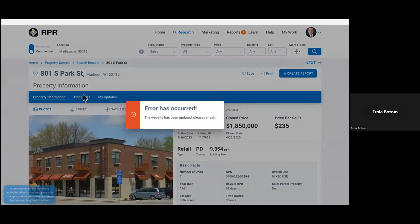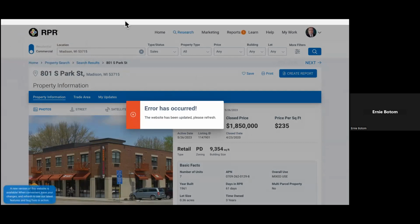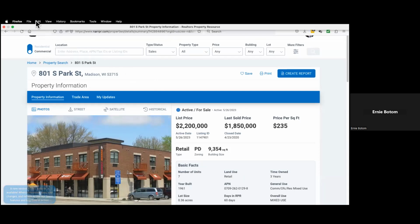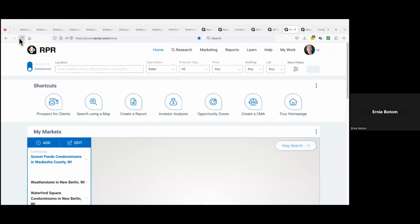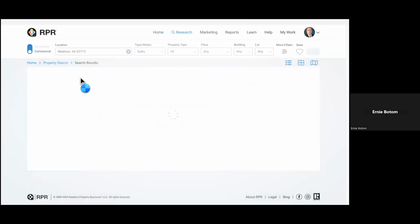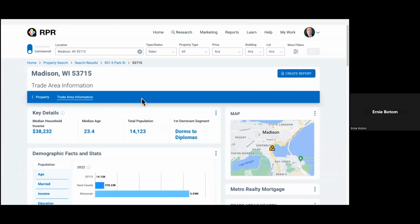All right. So let's go to the trade area section. It's asking me to reload the page. How interesting. I'm trying to do that. All right, well, sorry about that. So let me try to do the reload that it's asking me for. Go back to the home page. And we'll do our zip code real quick. And now let's try the trade area. Perfect. Sorry about that. Apparently there was an update that I didn't have.